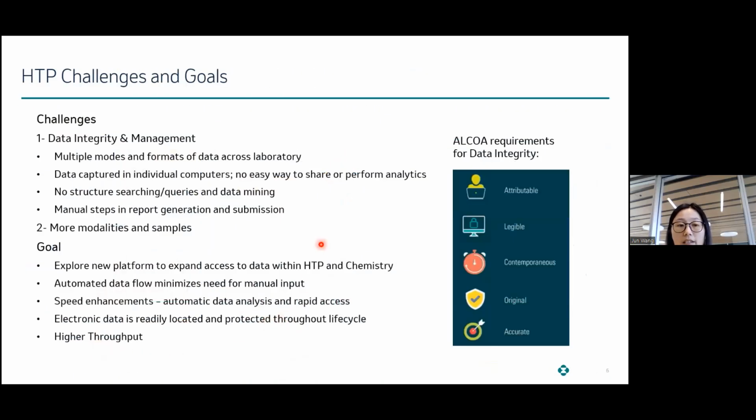So as you can tell, there are many steps in a whole HTP workflow. So what challenges are we facing? There are two-part challenges. First is about data, the data integrity and management. At Merck, our data integrity is very important and required.